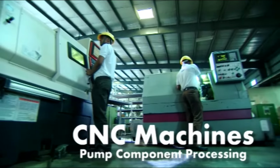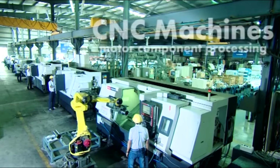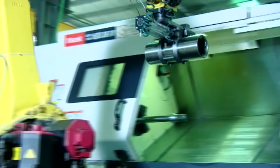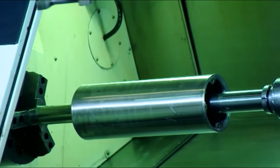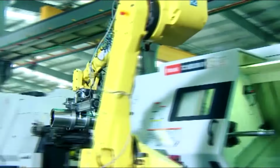A fleet of CNC machines ensures simultaneous multiple operations for different parts of pump and motor, increasing lifespan of Shakti's solar pumping systems. With separate and dedicated CNC wings for both pump and motor components, Shakti is able to offer bespoke solutions.